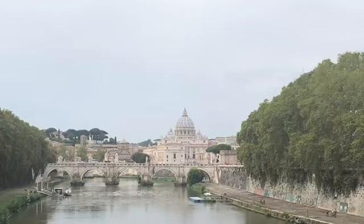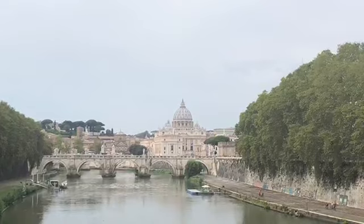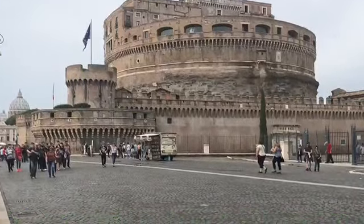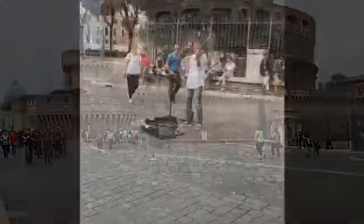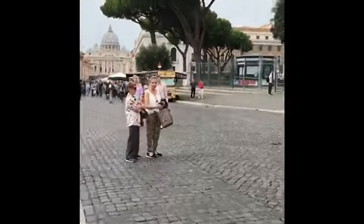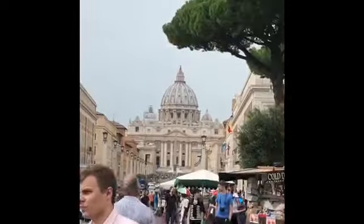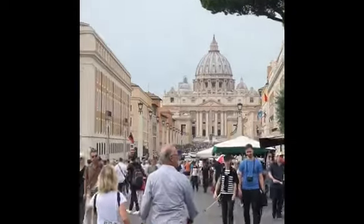We were within walking distance to the Vatican City, so here we see the Tiber River on the way to the Vatican City. On our way, we encountered another amazing street performer. He played the violin with such passion.